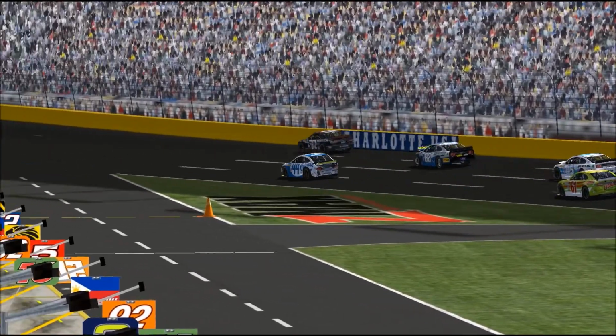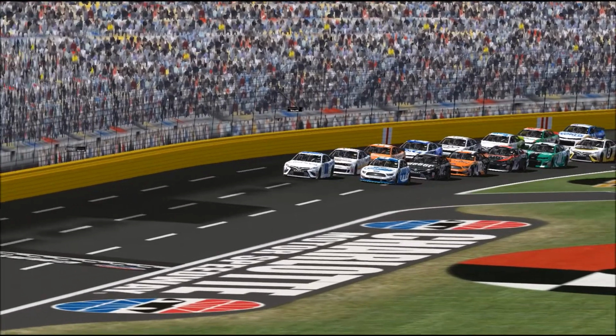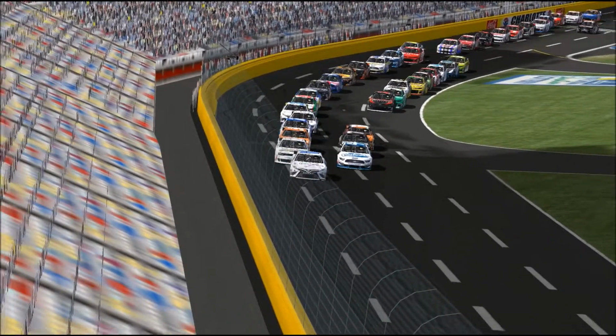61 of Alexander Rowe, a bunch of cars. There's the 82 of John Gilbert, another incident for him. A bunch of backmarker teams not having a good start to the weekend here today, and that's unfortunate to see, but we've got a race to continue racing.